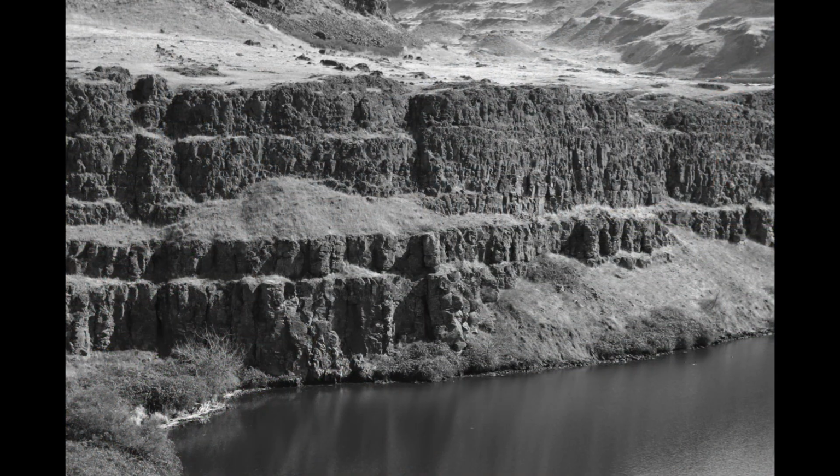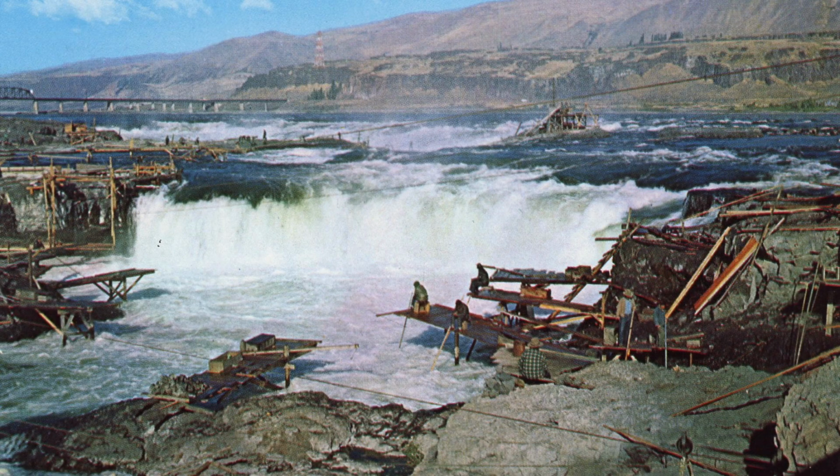But in those days, once you got past Hood River and up to the Dalles, the river was wild. It was a real river, not a series of lakes like it is today. Just upriver from the Dalles was Celilo Falls, a major river, a major falls, an ancient Native American fishing site.